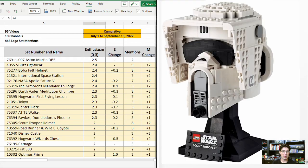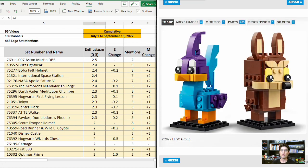75305, the Scout Trooper helmet. 2 more mentions, up to 8. Only an E-score of 2. Well, not only. I mean, that's still great. But this set's going to do well. It's going to be sneaky good in retirement, in my opinion. It will take some years, but I think it's going to do better than people are thinking.